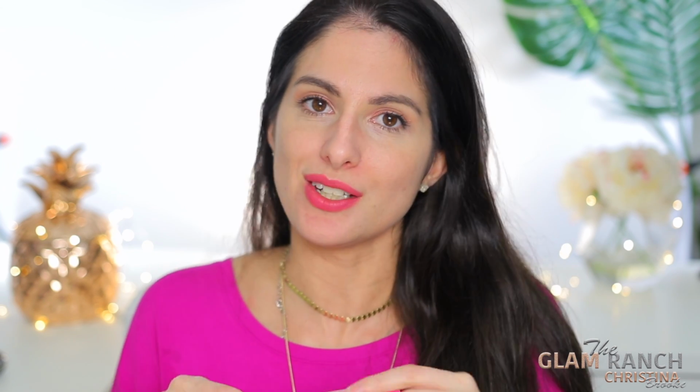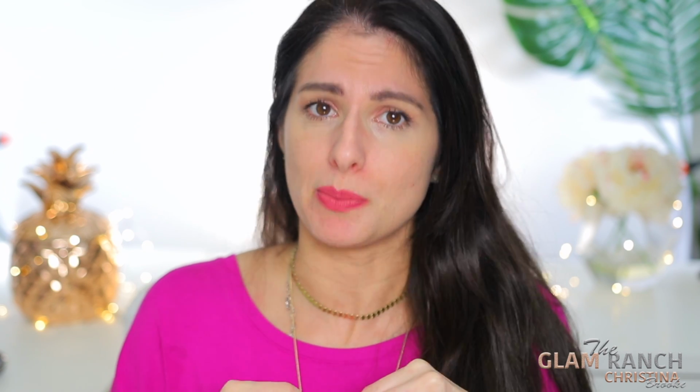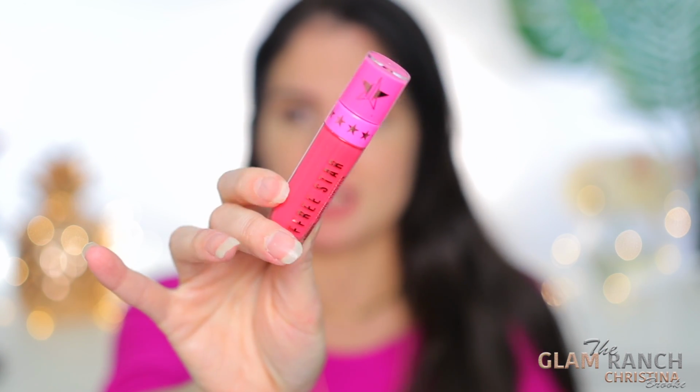So we have another color in Watermelon Soda. And it comes in this really cute pink packaging, which I love. I love the pink. Let me tell you guys, Jeffree Star, this guy knows how to package product, because, you know, it's not all about just the product. It's also the packaging. And look at this stuff. This is like the most beautiful packaged product I've seen in a long time.